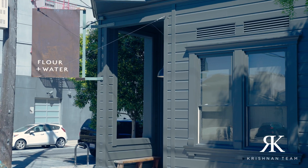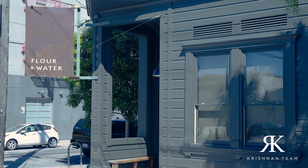You've also got a pocket between 19th Street and 21st Street, which is my favorite part of the Inner Mission. And on that part of the Inner Mission, you're gonna find some of the best restaurants in San Francisco, like Flour and Water. I'm sure you've heard of it. It's an Italian restaurant. They change their menu seasonally. It's phenomenal. You must go. It's not the easiest place to get a reservation, but if you just show up and line up at 5 o'clock, you'll be able to get a table. So that's a great place.